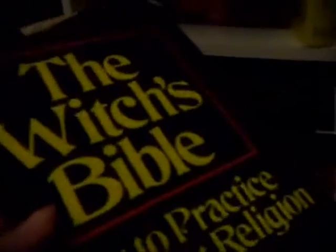Alright, so we're going to start with The Witch's Bible: How to Practice the Oldest Religion by Gavin and Yvonne Frost. This is not a book I recommend. I actually have this book for research. It doesn't belong to me. It belongs to another mentor of mine.